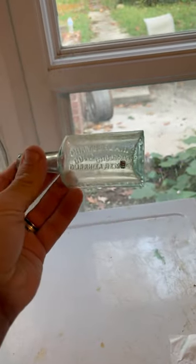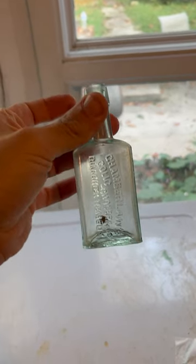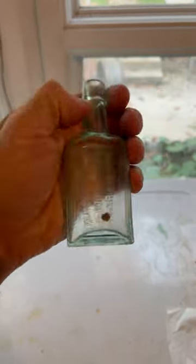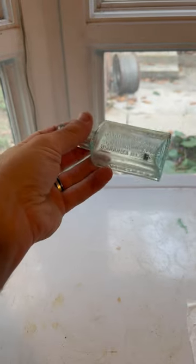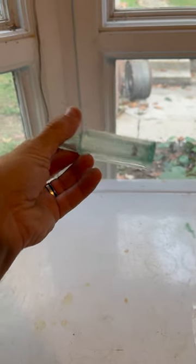I can't believe I forgot about this bottle. The Chamberlain's Colic, Cholera, and Diarrhea Remedy. That one might be my favorite bottle. I've never found an embossed medicine bottle yet. That's the first. It's not perfect. It does have a tiny little chip right there, and it's got a flash crack in the top. But man, that's awesome. Now we're done.